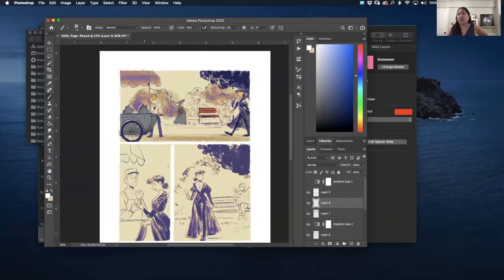Even when I was in the script, I had an idea of how long the book was going to be, but it's not until you get to the stage when you're actually doing inks and thumbnails that you realize, oh, it's exactly this length. I was like, it's 200 pages. And then it ended up being more than that.